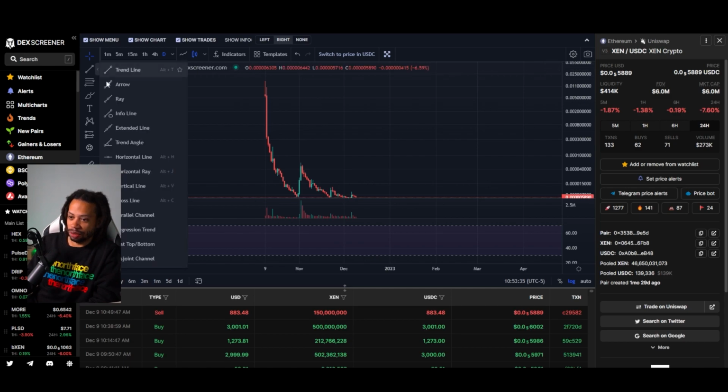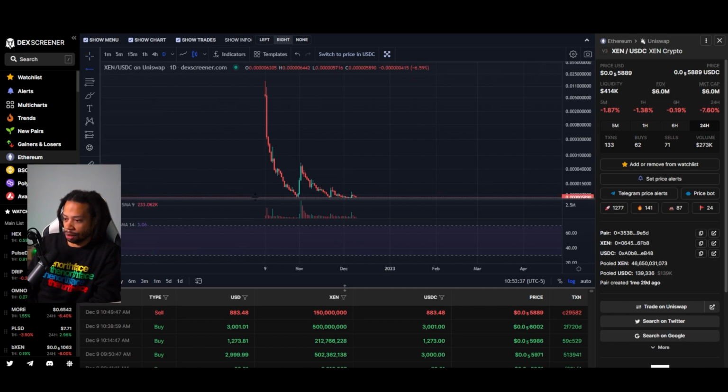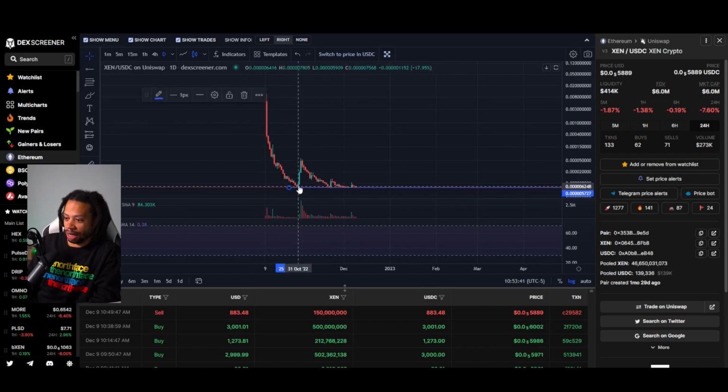So Xen has these run-ups where it comes down to pretty much where it is now, and then it just runs up, and these run-ups are getting smaller and smaller. So I wouldn't be surprised to see it crack lower, and I also wouldn't be surprised to see it reverse and start pumping up because of the XenFT speculation. But I'm not gonna get too excited about that just yet.